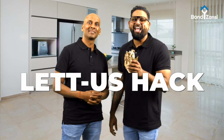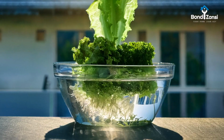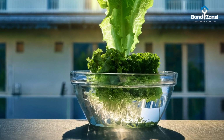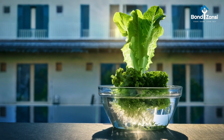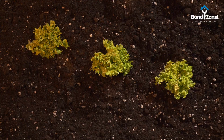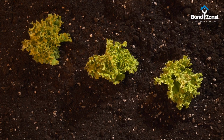I normally take this and chuck it in the bin, right? Not so fast, my brother. Bondzansi's got a hack, so let's bring it to life. Instead of tossing the stump away, place it in a glass of water, just enough to cover the bottom. Then give it a few days and watch as the roots sprout from the bottom and new leaves emerge at the top. Then plant it in some soil and boom, you've got your own homegrown lettuce.